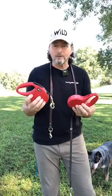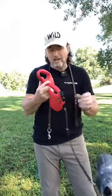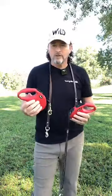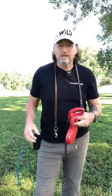Now, when you get these retractable leashes, they come in a variety of different sizes. They really do. You can get some that are designed for really large dogs, a good 80-pound dog and over. And then you have some for the really tiny dogs. We have a couple for our Morkies, Dave and Poe.